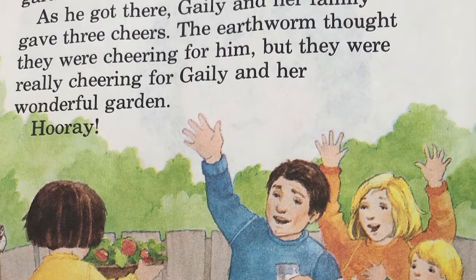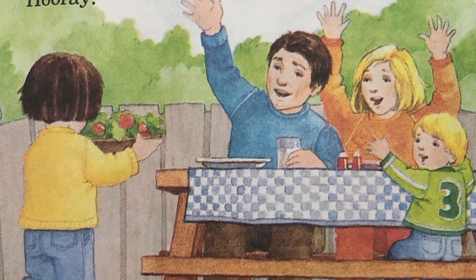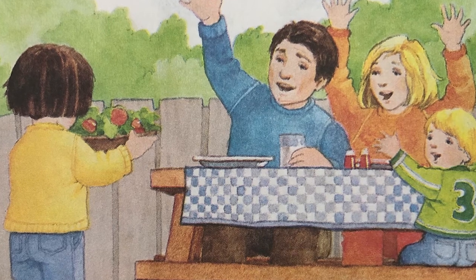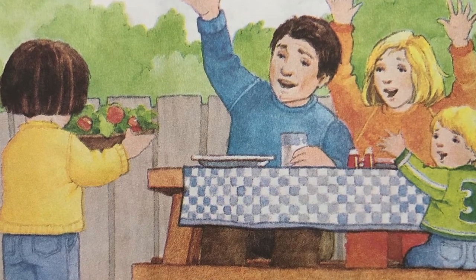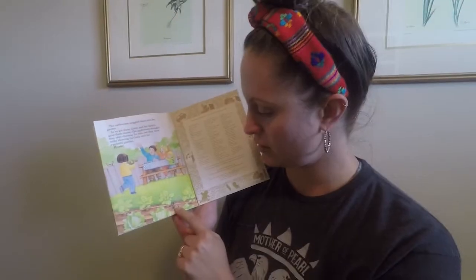As he got there, Gailey and her family gave three cheers. The earthworm thought they were cheering for him, but they were really cheering for Gailey and her wonderful garden. Hooray! Aww, and there's our little friends.